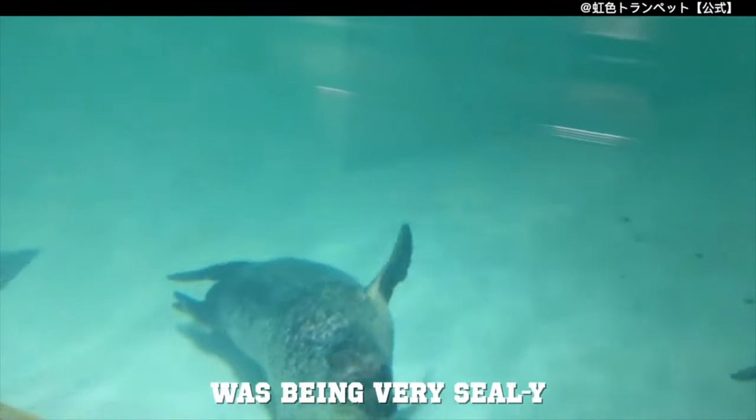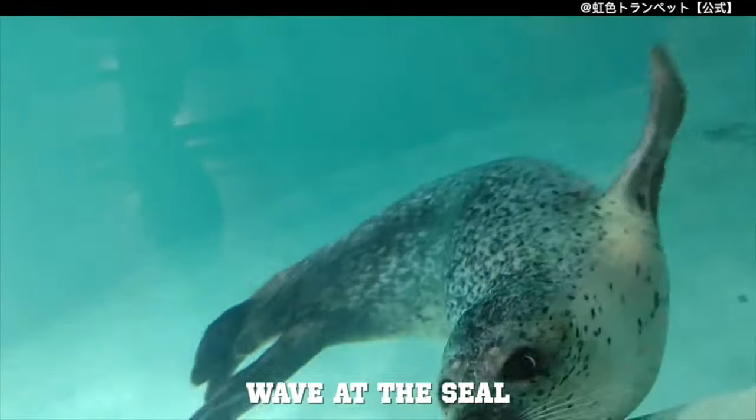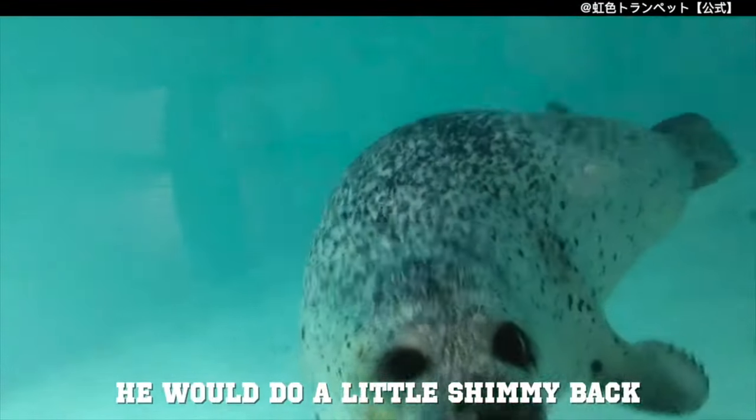This next seal was being very silly. Whenever someone would wave at the seal, he would do a little shimmy back.